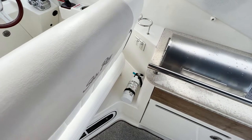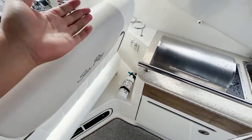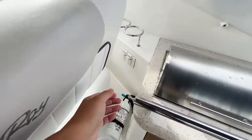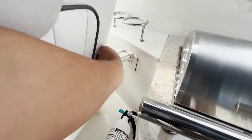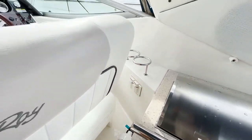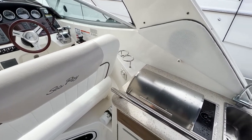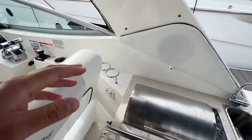We have had to replace this fire extinguisher. This is a topside fire extinguisher in the cockpit. It's good to have, and obviously it's required as well. We do have two plugins here. These are only going to work if you're connected to shore power or if your generator is running underway. Those won't work if you're just on battery power.